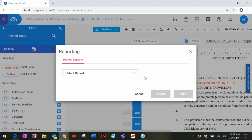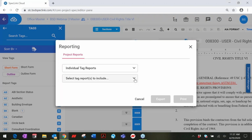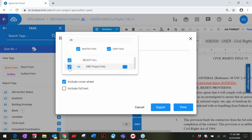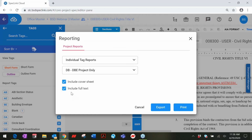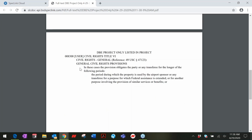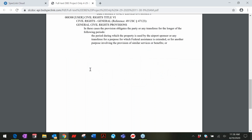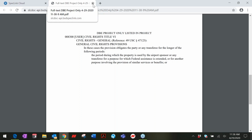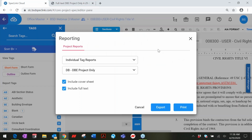So now I'm going to run a report to see, did it all go away? And because I always include full text, that allows me to search and find where I've messed something up. Ooh, now it's only 2 pages. So this is where I created a tag at the very end. So in these cases, the provisions. Okay, so I need to find that and link it to DBE so that the next time I run that, it will work like I expect it to. So I can go over here.